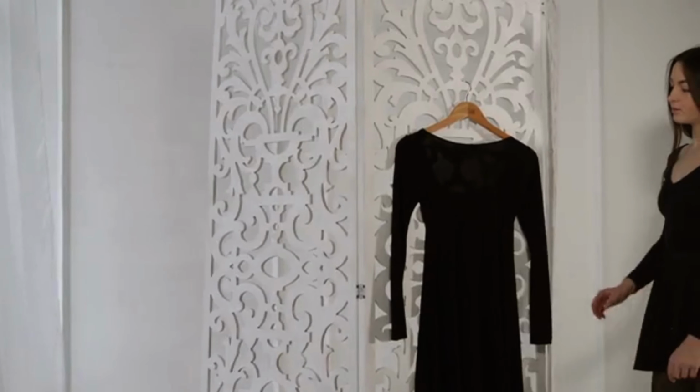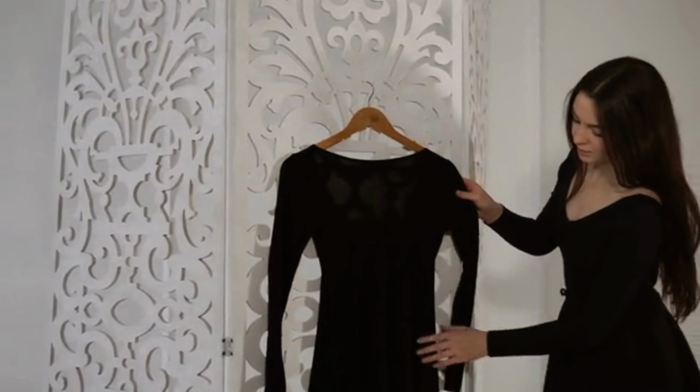September 1st is Little Black Dress Day. So I'm going to show you how to transform your LBD for the fall. So let's go.